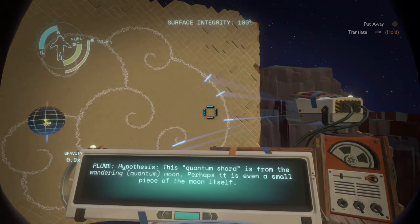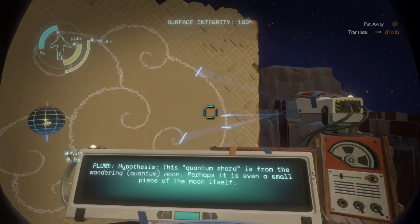Hypothesis, this quantum shard is from the Wandering Quantum Moon. Perhaps it's even a small piece of the moon itself.